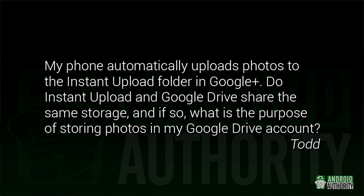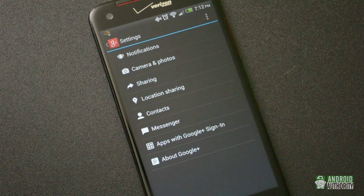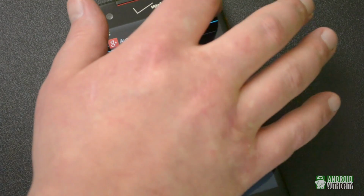Todd says, my phone automatically uploads photos to the Instant Upload folder in Google+. Do Instant Upload and Google Drive share the same storage? And if so, what is the purpose of storing photos in my Google Drive account? First things first, yes, Google+, Gmail, and Google Drive all share the same storage. Now, as to why you might want to upload photos to your Google Drive, that's different for everybody. I know I don't. If you do, however, and you don't want Google+ to instantly upload your photos, that's easy to turn off. Just go into Google+, then go to Settings, then Camera and Photos, and Auto Backup, and just turn the feature off.